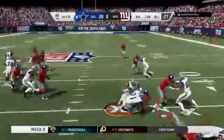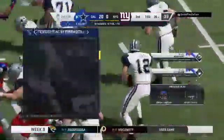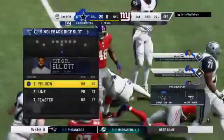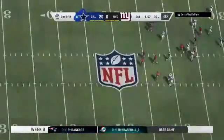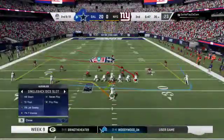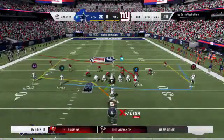10th carry now for Elliott. And running room scarce here. He's going to be stopped in his tracks at the line of scrimmage. He was brought down by Kamu Grugier-Hill. He continues to struggle to find a crease to break off a big one, and might need to just put that aside and just try and ram his way forward and get what he can.